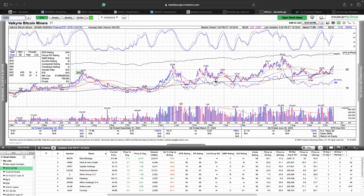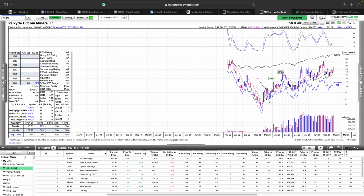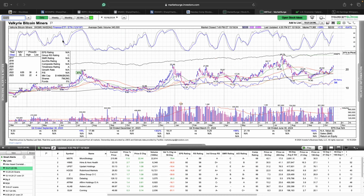WGMI, this is the Bitcoin miners, and really strong. MSTR is leading the way, but last week we saw a lot of volume and big moves in many of the other mining stocks. A lot of them are low price, so we're not going to buy those, but it shows the group's strong, and this is a good depiction of the group. You can see this is breaking out of a nice little flat base, back above all the moving averages, with the 50-day starting to slope back up. If we look at the weekly, this looks really good. It definitely has room to the upside.